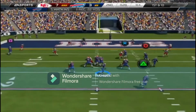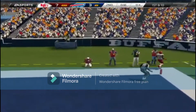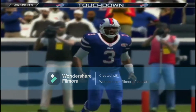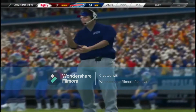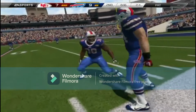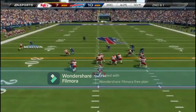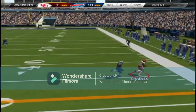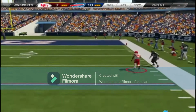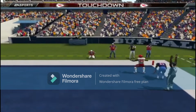Next play. They're going back up top. Now on the move. Looking to the right side and throwing. Makes the grab. Touchdown. That catch. Good for a first down. It's wide open. Going to take it the distance. The 10, nobody was going to catch him there. Touchdown.